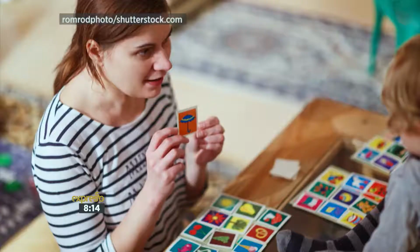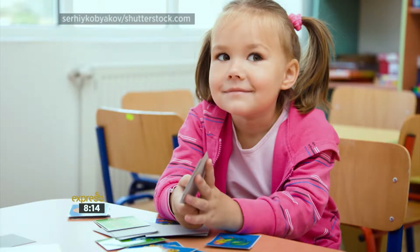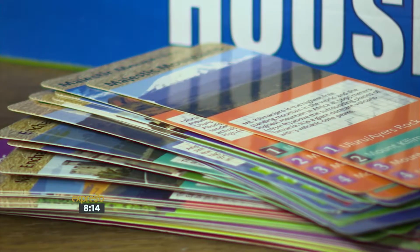But think of trump cards, where you're collecting cars or aeroplanes or animal cards even. You know, you're learning, you're collecting, and it might only take 10 or 15 minutes versus an hour or 3 hours for a board game.